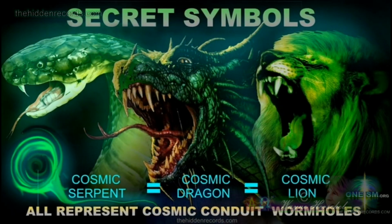Here are three symbols that need to be known before we go any further. I'm proposing, and some people have proposed this before, but I'm doing it with reasoning and trying to verify it with evidence. The cosmic serpent, the cosmic dragon, and the cosmic lion are all the same thing. They are all cosmic conduits. They have encoded it this way to hide it, that the powers that be in the past have used these three main symbols. There are many more. There's over 20 of them. But these are the top three all around the world.